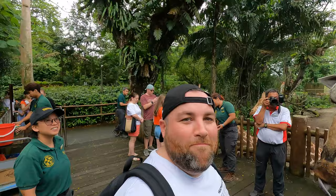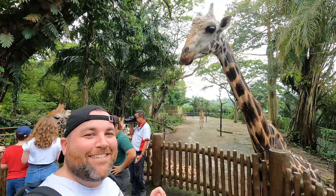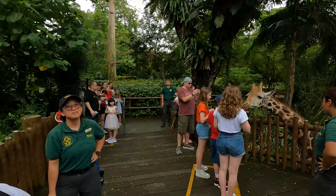Oh my God. He's literally, look at the size of his tongue. Oh my God, it's huge. He's so cute. I love giraffes. Look at his face. Look. What's this?